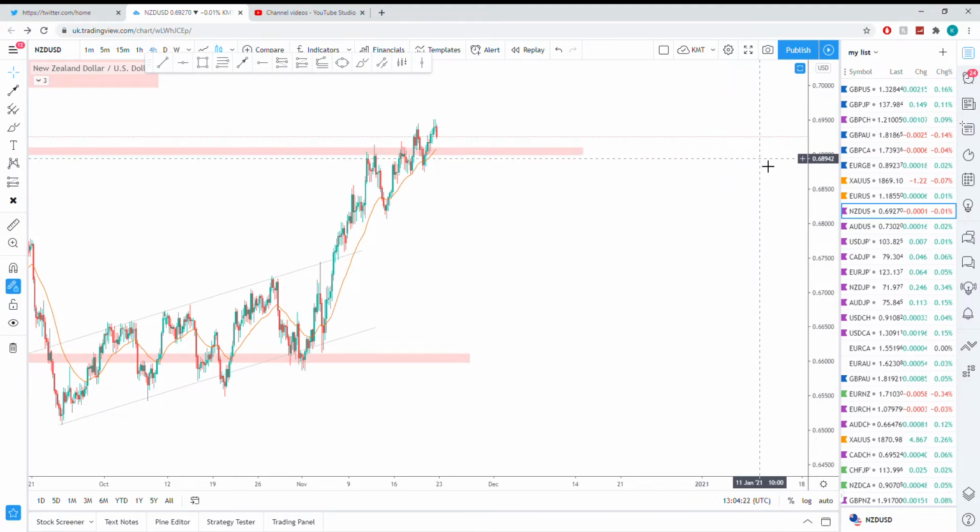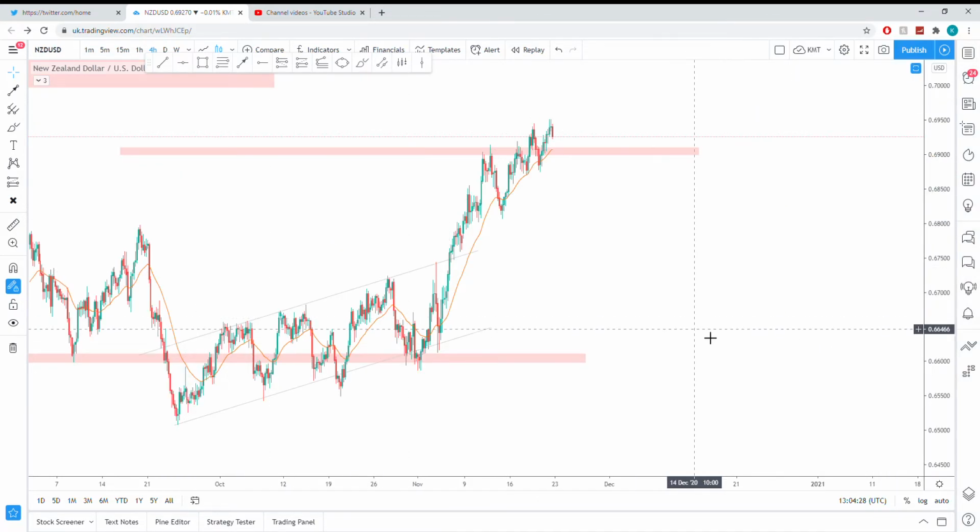So we're going to cover gold and Euro USD tomorrow. So we will start with New Zealand dollar, US dollar for today. So run a 4-hour chart here, and what we're looking out for is pretty much a downside opportunity.